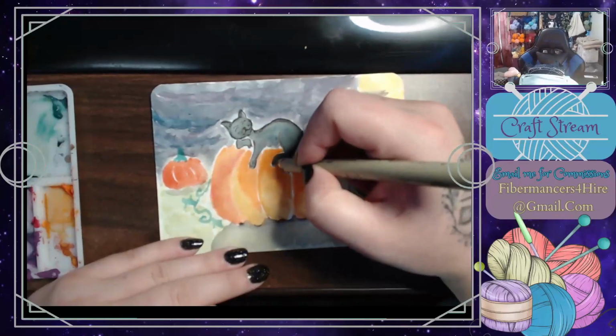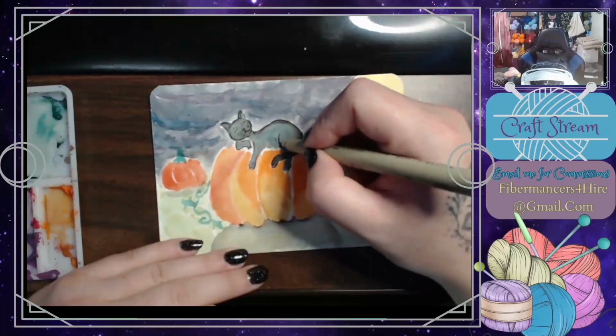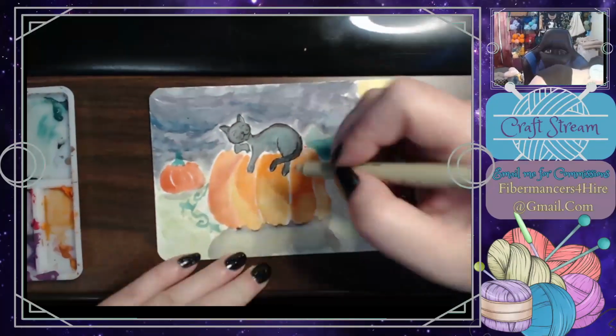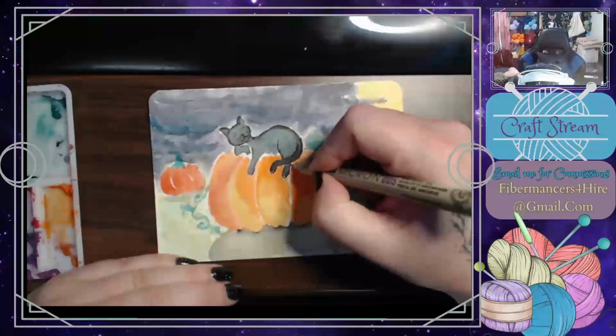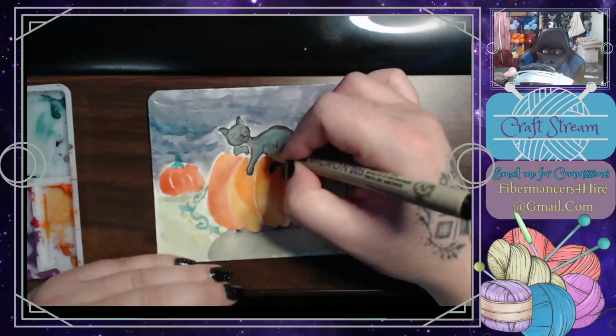The chat thought that this was my cat Lilith. I'll say sure, this is Lilith in a pumpkin patch. Speaking of Lilith, that's the reason that the camera was shaking just there, because she was trying to get on my desk.